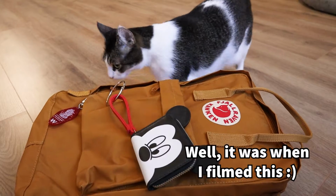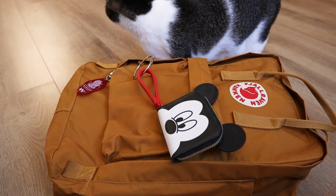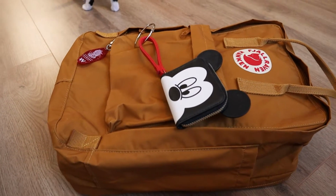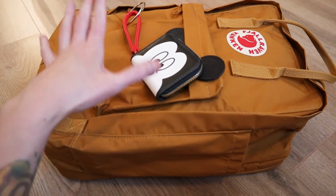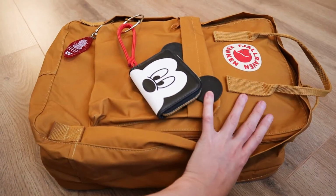I'm currently in the attic because it is cooler here and it has better light. It's super hot outside, so that's why. But yeah, first of all, the bag. As you can see, it fits everything.